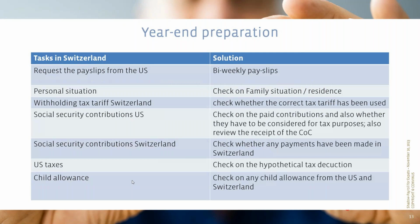From a Social Security point of view, we have to check on the contributions which are paid in the US and see how we have to consider them for Swiss tax purposes. There's, for example, something equivalent to our pension fund in the US, which is the 401k. So we have to look at those elements and see whether we have to add that for tax purposes or not. In principle, 401k contributions from the employer, as long as employee and employer both pay, do not have to be included.